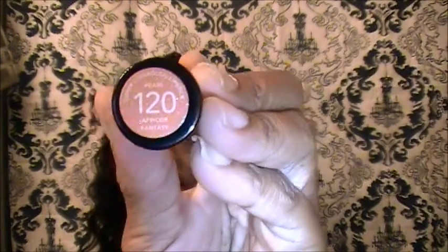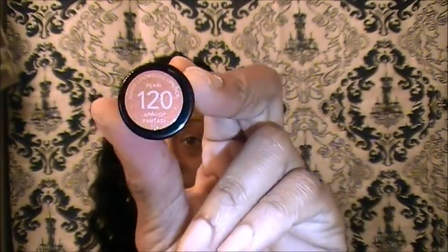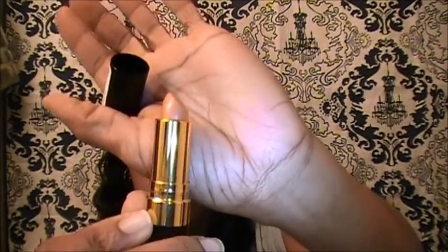Next I have from Revlon is Apricot Fantasy, and this is my favorite. I had this on yesterday, and a lot of people asked me what color do I have on my lips, and I told them, and they were just like, ooh. I guess people didn't expect Revlon to make pretty colors. That's a peachy, like nude, real glossy type too, real pretty.